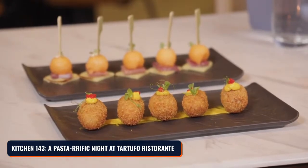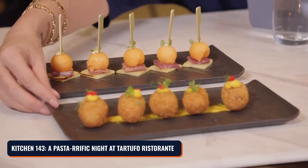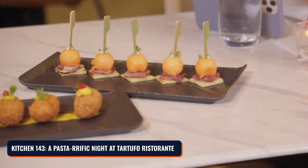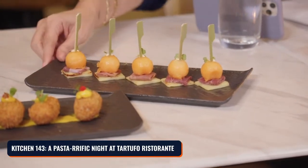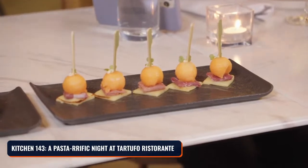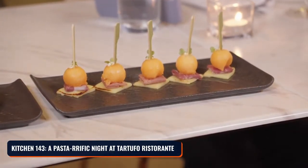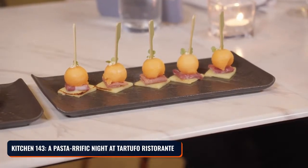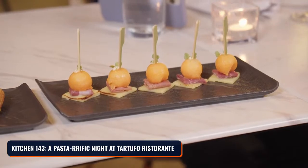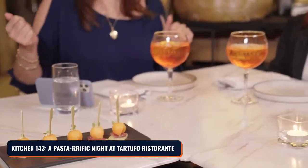Then for the second dish, it's called prosciutto crudo e melone. We have torched mozzarella at the bottom, then prosciutto, the dry cured ham, and we have a melon ball on top. So basically, you eat that in just one full bite. In Italy, we would call these the antipasti.